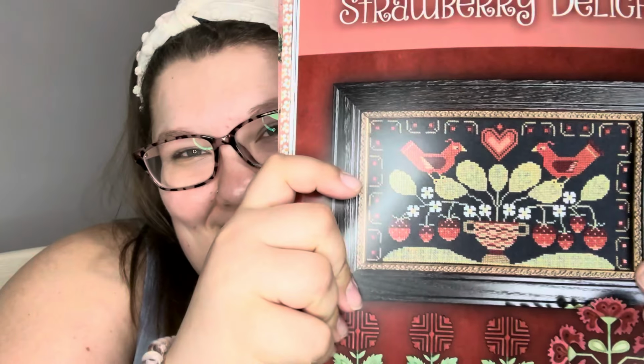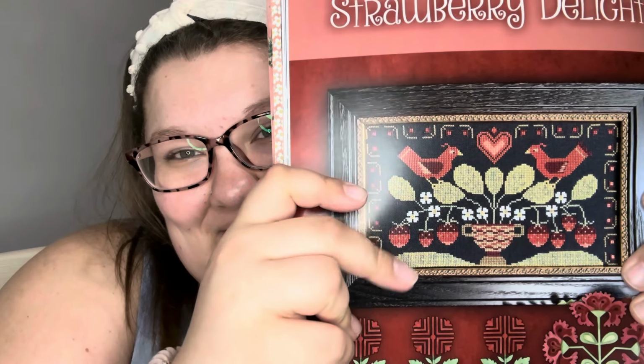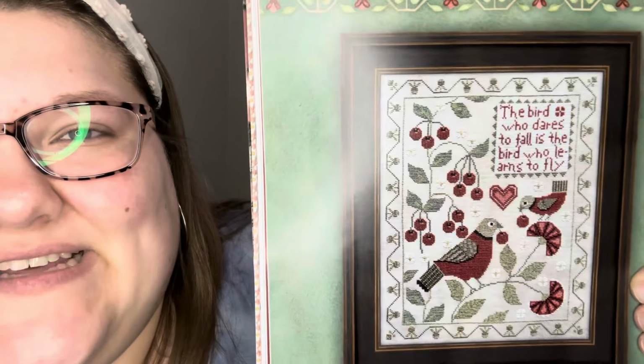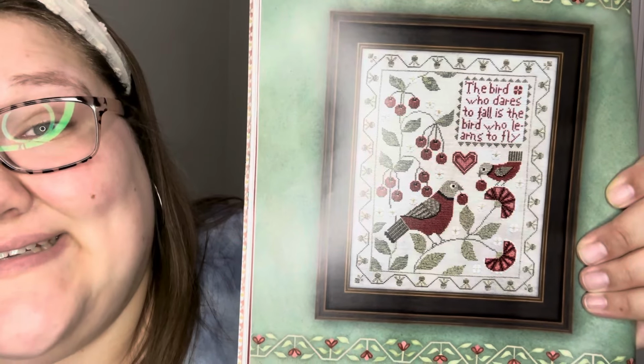Right. Next, we have Strawberry Delight. How cute is that? I really like this one. Strawberry Delight. Next one is probably my second favorite in the whole book. This is Cherry Jubilee. Isn't that cute? Like, that's adorable. I love it. Love it, love it, love it.